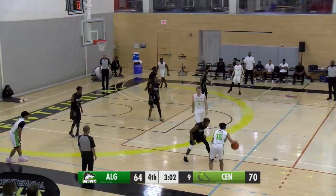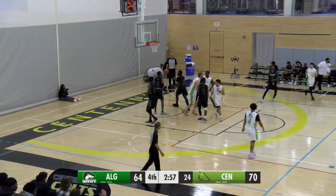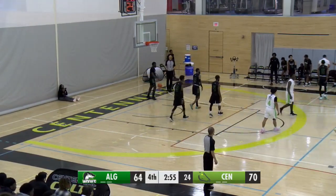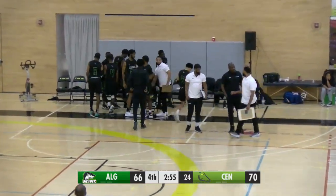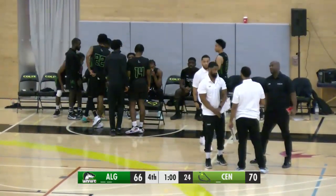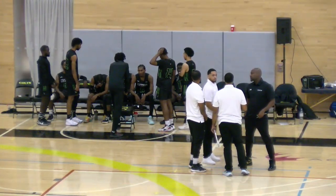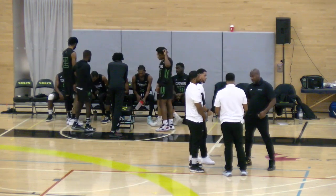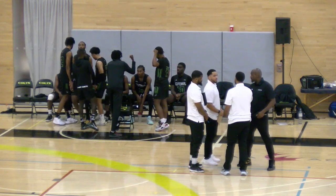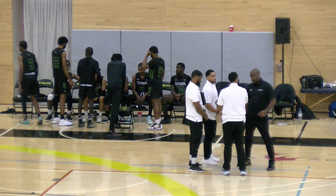Another chance to trim this lead. Galazal in the lane, puts it in. Got a timeout here. They cut the lead down to four with that. The Colts going to look to maybe slow things down a little bit and get things back into their control after this timeout. And I can't stress it enough. The Wolverines looking for a lot of outside shots. There's a lot of time in this ball game. The Colts playing good defense, just missing a couple easy ones at the rim.